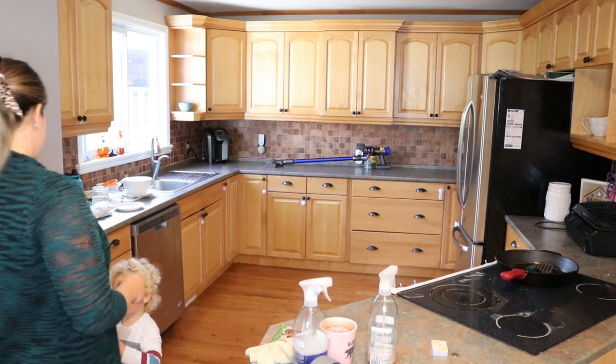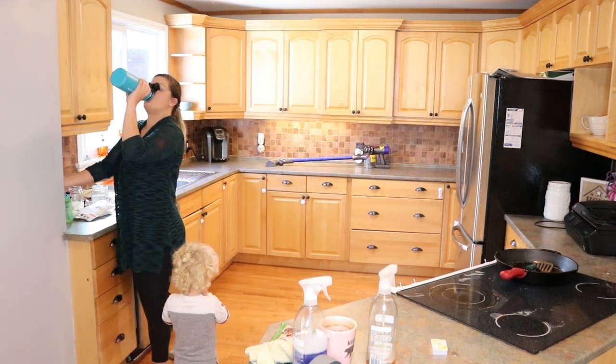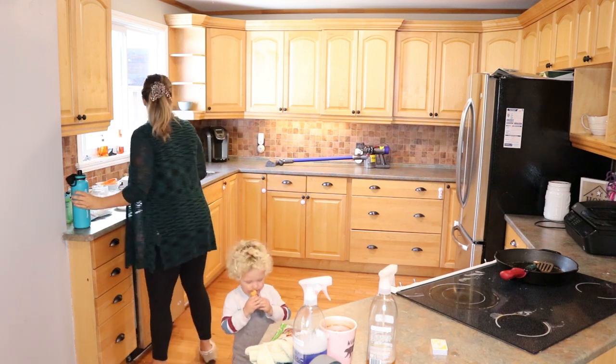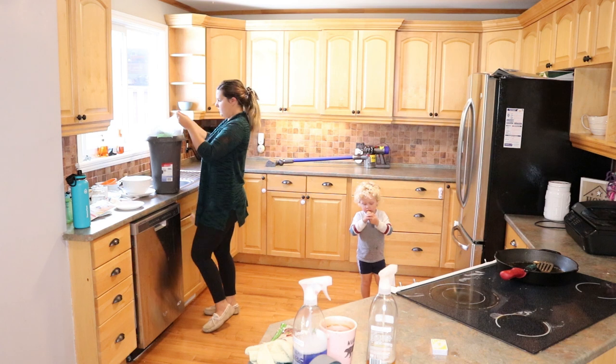Now moving on to the heart of the home, the kitchen. This area is also an area that collects so much stuff so quickly. I think that's everywhere in our house. We're just not like the tidiest of people.